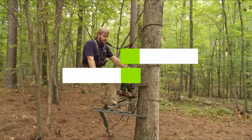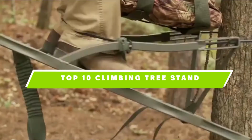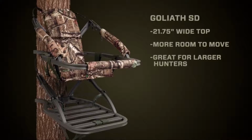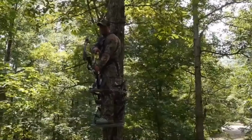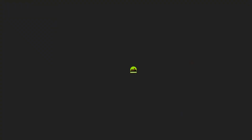If you're looking for the best climbing tree stand, here's a list you must see. We made this list based on our personal preference and sorted it based on the features, prices, quality, durability, and reputation of the manufacturers and customer feedback. Also, we've included options for every type of customer. So let's get started.